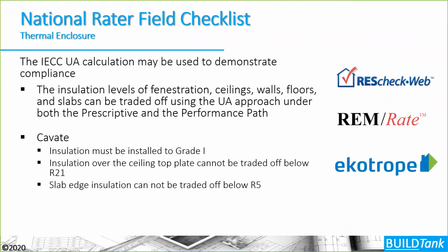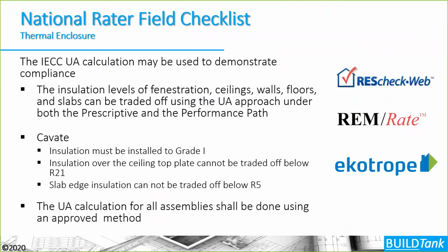There is a caveat here. The insulation needs to be installed to Grade 1. Any trading off of insulation over the top plate can't be traded off below an R21, and any slab edge insulation trade-offs can't be traded off below an R5. So we're ensuring that there's at least some insulation in these locations, and that insulation is being installed properly per manufacturer instructions and per the RESNET standards Grade 1 install. The UA calculation for all assemblies shall be done using, again, an approved method, which would be one of the software tools detailed on the right of this slide.